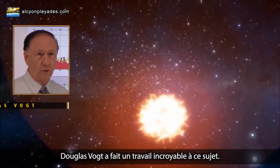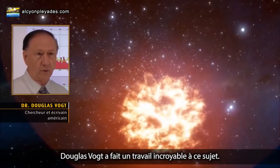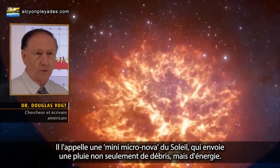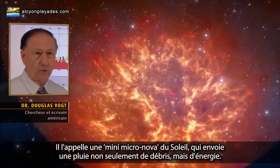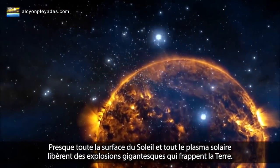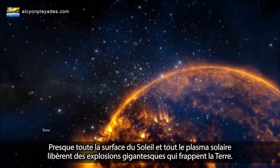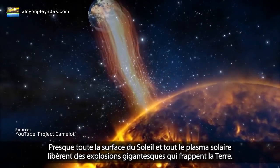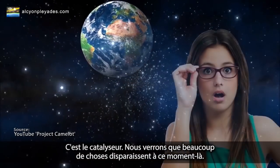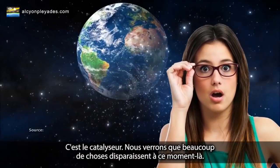And Douglas Vogt's done an amazing amount of work on this. He calls it like a mini micronova from the sun that sends out a shower of not only debris, but energy. It's almost the entire surface of the sun, and everything of the plasma from the sun releases in one gigantic puff. And it hits our Earth, and that is the catalyst. And you'll find a lot of things disappear at that time.